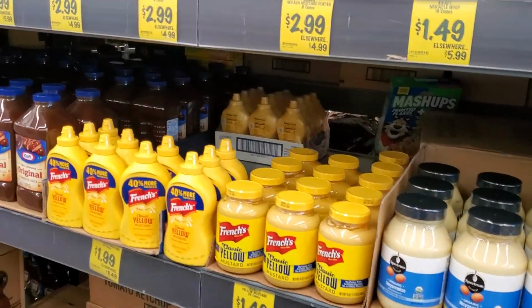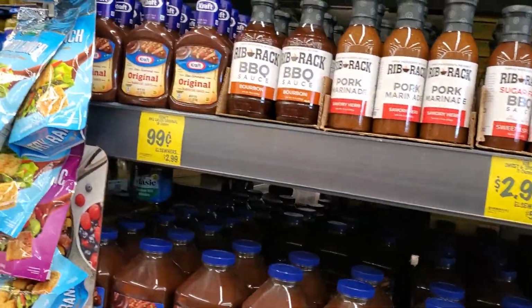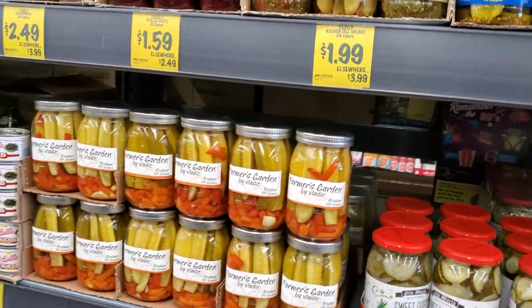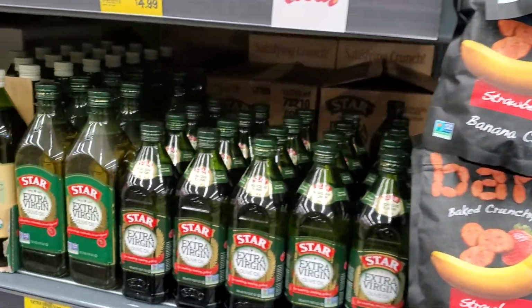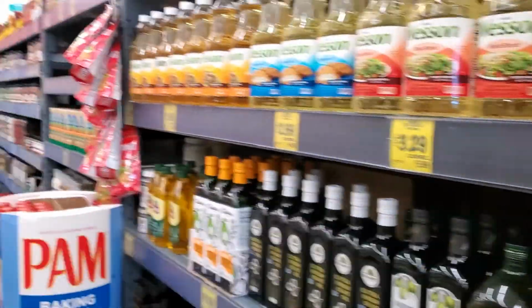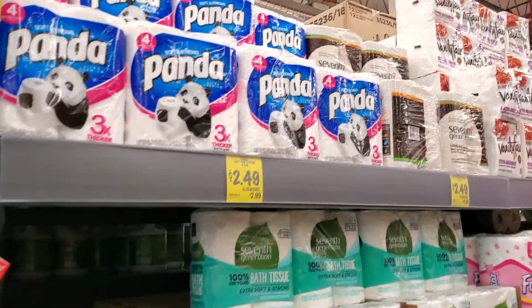Some mayonnaise, different kinds of sauces and whatnot, Tabascos, liquid aminos. I know some people use that in place sometimes of things like soy sauce in their recipes when they're sensitive to the soy. Oh, a lot of people like these. I've never tried them, but people in my family do like them. I use this a lot. Oh, this was cats and dogs and beds. Hey, they have toilet paper. The panda variety.